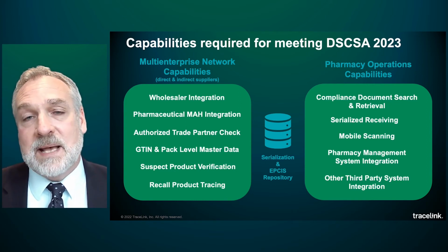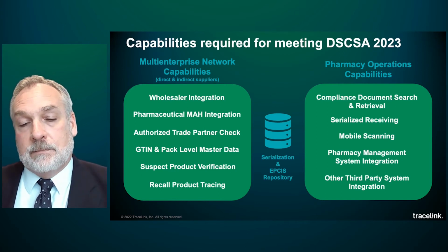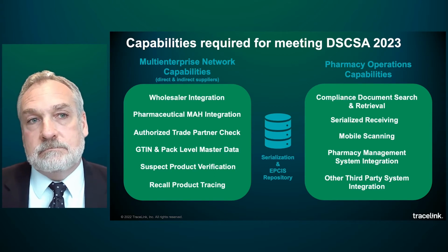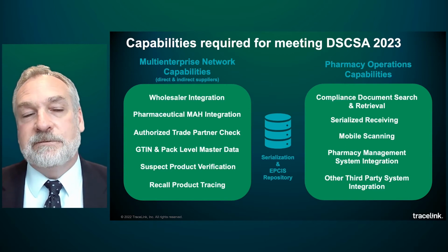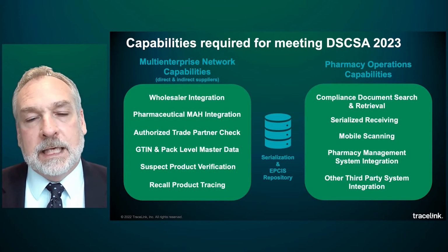One of the great benefits of moving to a serialized inventory is we are now digitizing pieces of information about that inventory that we didn't before, most notably the lot number and the expiration date.